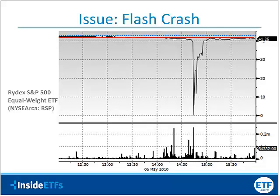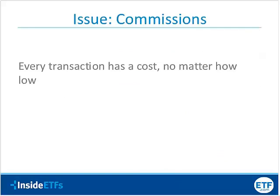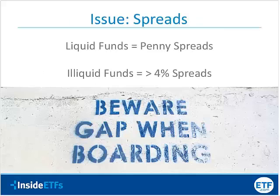Another issue are commissions, right? Every transaction has a cost that you have to pay. In the mutual fund space, that's not always true. So investors, particularly those making small, regular investments into ETFs, need to be very aware of the potential commission costs that they might pay. Another issue, even if you can avoid commissions or minimize them, are spreads.